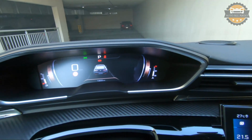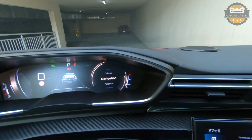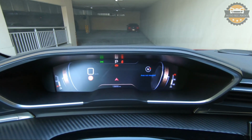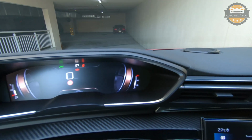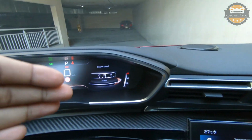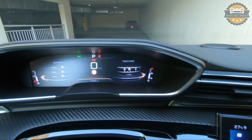So you can see. Now again, if we scroll it down, we have multiple options like navigation. In that, the navigation screen will be displayed in the center. And then if we move, we have a personal mode. This can be configured in the center screen, so we can select what to be displayed on either side. At present, we have the RPM on the right side, and on the left side we have the engine dynamics.